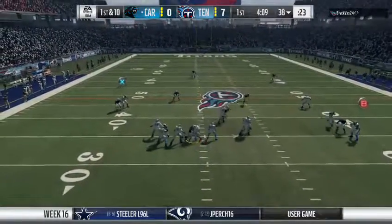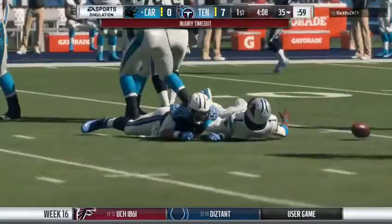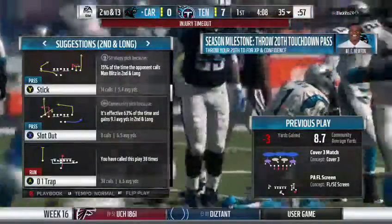Now Newton on first down. And the Titan defense steps up here, and down he goes.